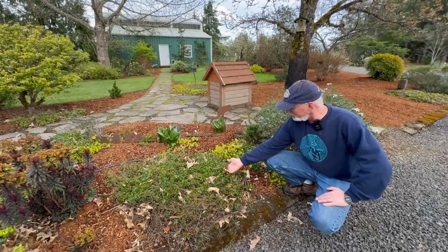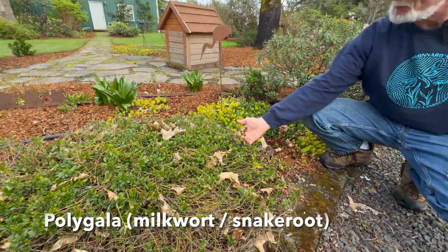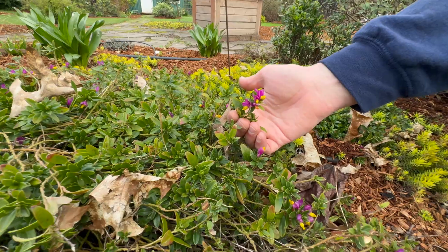I knew I'd remember in a moment. That's polygala, a nice little evergreen ground cover that blooms very, very early.